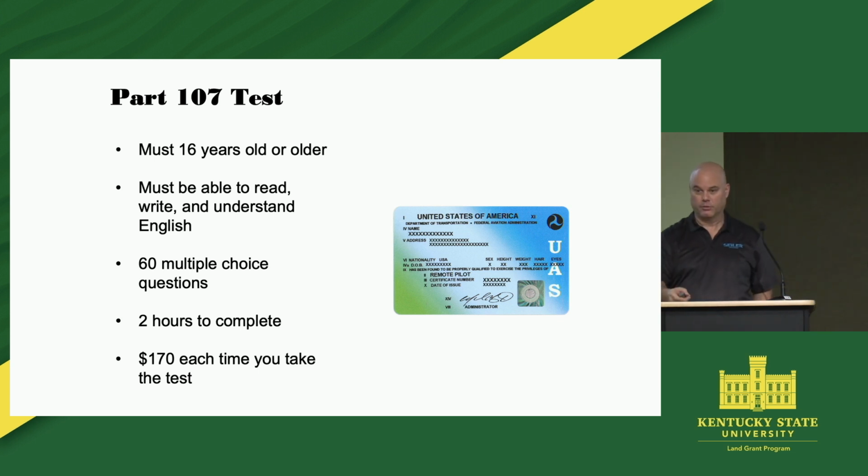Yes, sir. What if you already have a commercial license, even though my physical is expired? Do I have to still take the 107 test? You're talking about a commercial rating. I think with that rating, they'll just give it to you. You don't have to take the test, but you still have to have a 107, but I think they'll just grant it to you, I believe. I'm not for sure on that. I'd have to check. I think you're grandfathered into that.